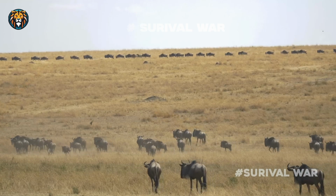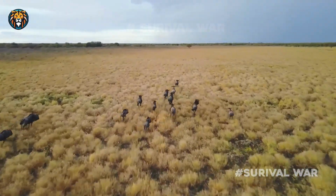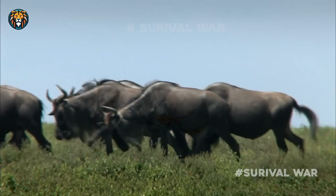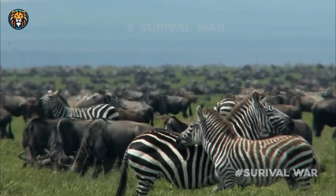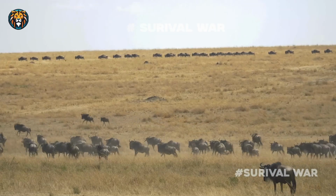But it's not just their limbs that contribute to their migratory prowess. The wildebeest possesses a highly efficient respiratory system, enabling them to cover large distances without succumbing to fatigue. This adaptation is crucial for the long stretches of travel they undertake during the migration.